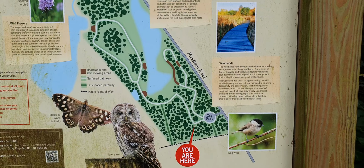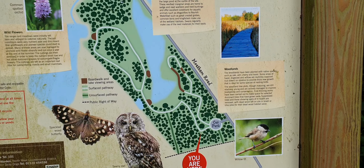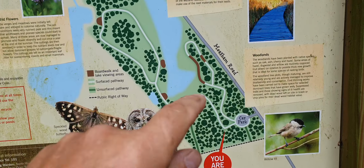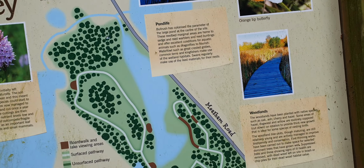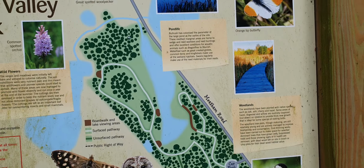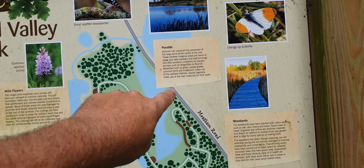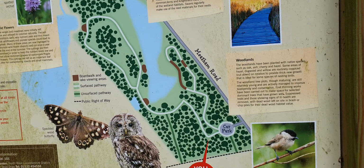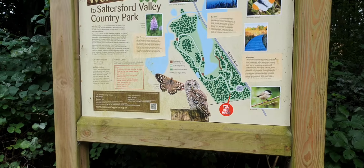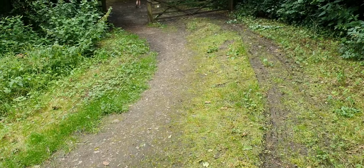Right. The first part of the walk on the last video, we went round where all these bridges are around here, and down that one, and then came back up that one. And then you can see the main road running down there. Measham Road. And I think on that note, because there's the car park, we'll see you again next time.